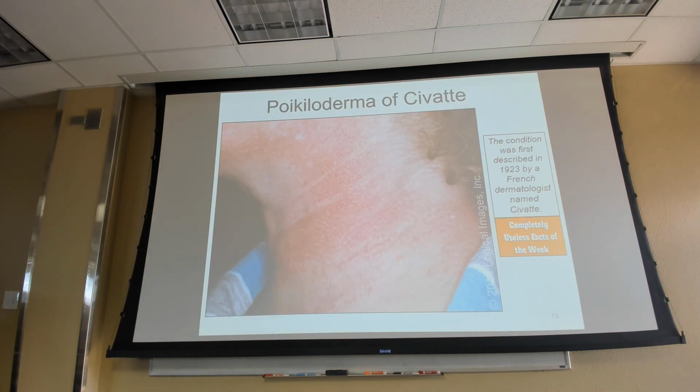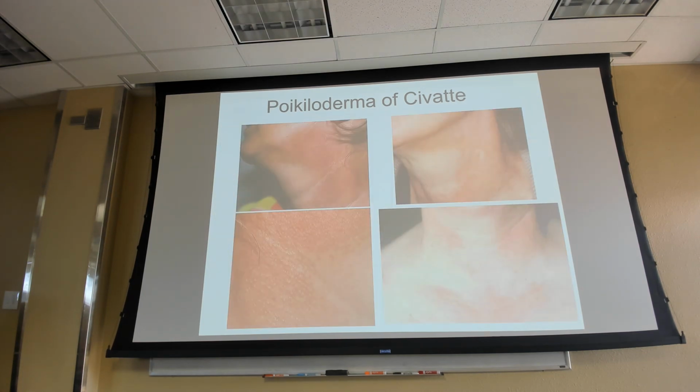One of these names is, of course, named after someone important that decided it. Again, names, it is what it is. But what you can see is all of the erythematous areas that have been exposed, and that's what we are looking at. Same thing on these ones here. So it's all of the neck that is affected more with Civatte.